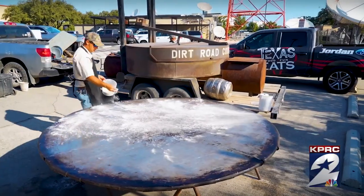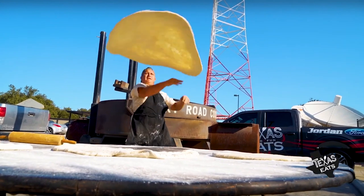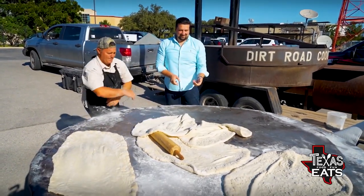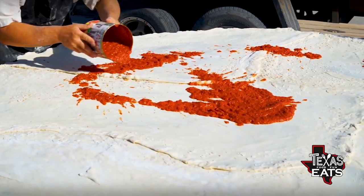Is this dough recipe something that you just kind of picked up? Is this something you learned over time? So Paul Revere's, they used to be here in San Antonio. They shut down recently, but they got ingredients from Chicago, and that's where I got my ingredients from. So this is all like Chicago sourced ingredients? Yes. I love that so much.